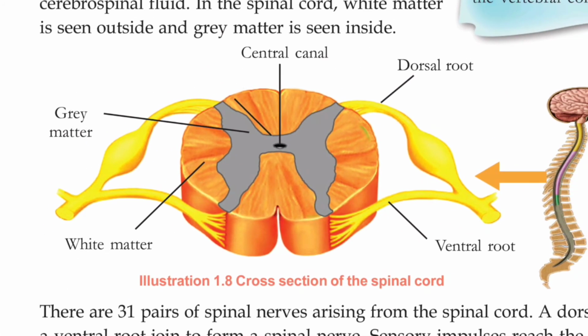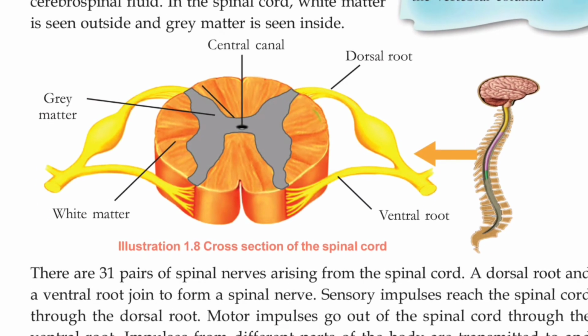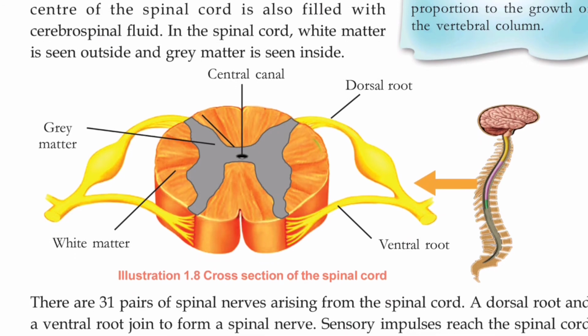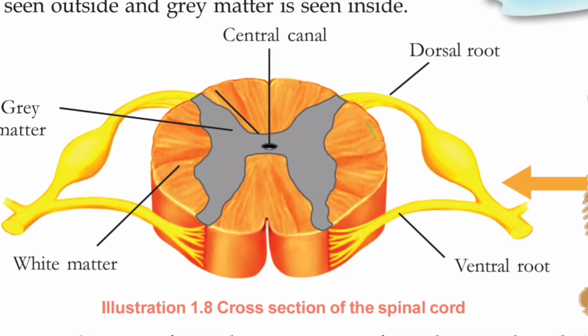Why is it called so? You know it. The outer part of the spinal cord is made up of myelinated neurons. That is why it is called white matter. But the inner part of the spinal cord is made up of non-myelinated neurons. So it is called gray matter.